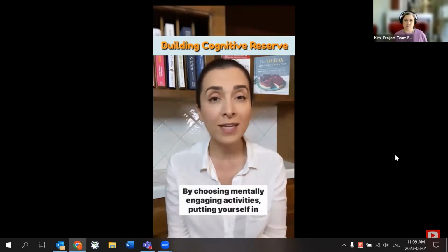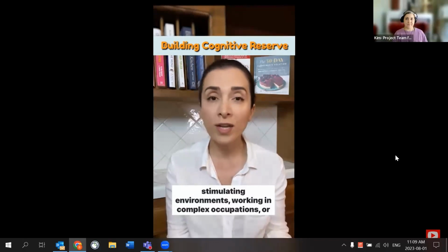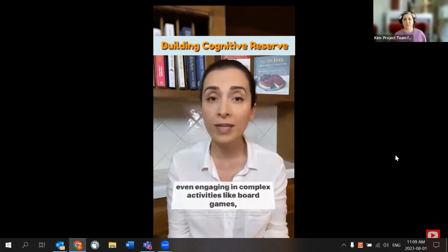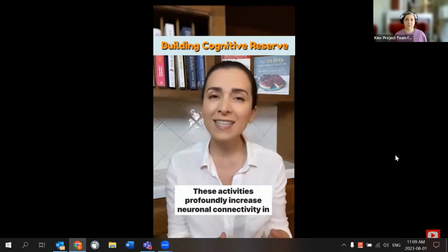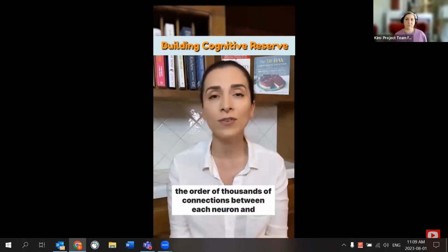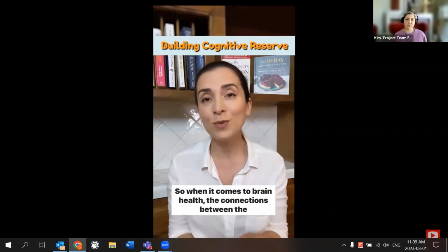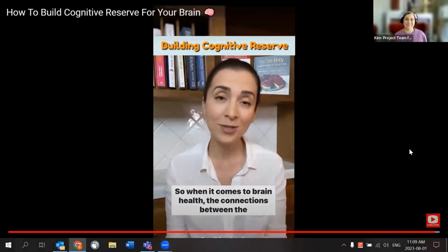By choosing mentally engaging activities, putting yourself in stimulating environments, working in complex occupations, or even engaging in complex activities like board games, writing, learning musical instruments, or a new language. These activities profoundly increase neuronal connectivity in the order of thousands of connections between each neuron. So when it comes to brain health, the connections between the neurons is more important than any other factor. And that's in your control.